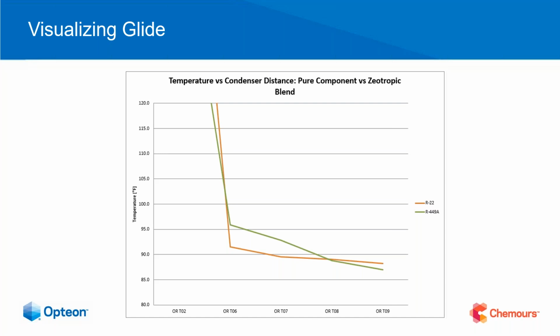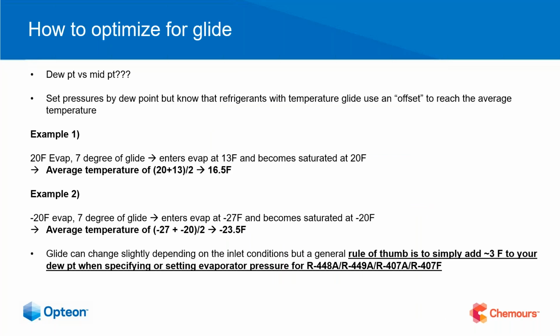But where it does impact some of the ratings you might have seen for condensing units, for example, is in the heat exchangers. This is one of the rules of thumb we've had for how to optimize for glide. One of the questions we get a lot is dew point versus midpoint. It's pretty funny, the refrigerant manufacturers were the ones really stressing the term midpoint. But honestly, I think midpoint is a little confusing, and I don't necessarily like the term. So I'll try to explain how I think of it, and hopefully it resonates with you.